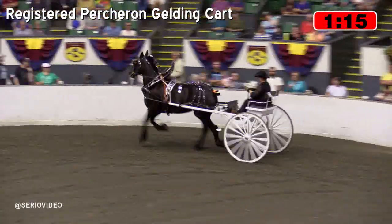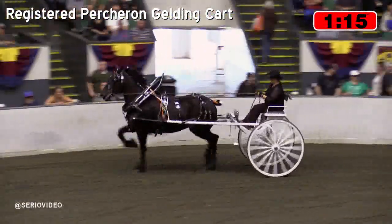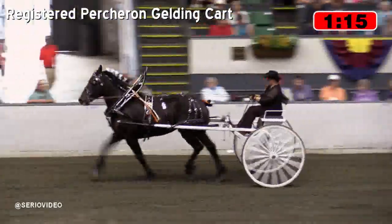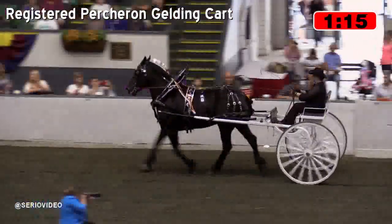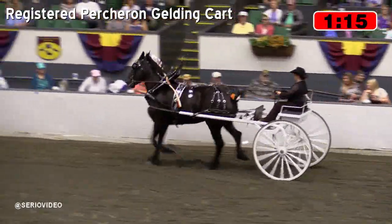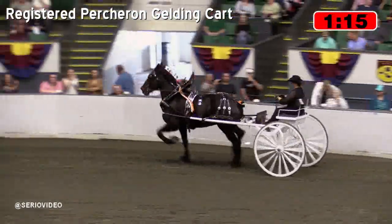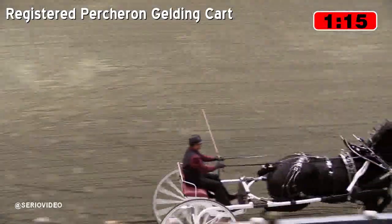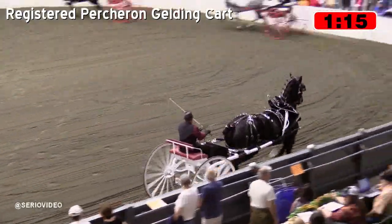This is a gelding class, which if you are familiar with spaying and neutering your pet, this is the equivalent of a neutered horse. So this is your gelding class. All of these horses are neutered males. And starting with our Flat Rock entry then, we will call for the reverse, please. Starting with our Flat Rock cart, call for the reverse, please.